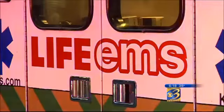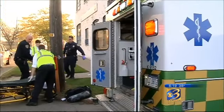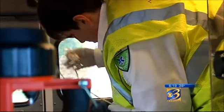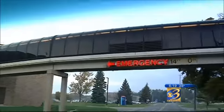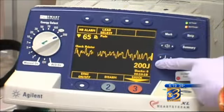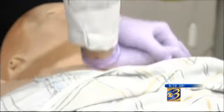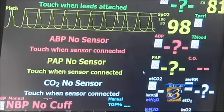I'm a 24-year-old female that is having difficulty breathing. Life EMS rushes to the scene. You're doing really good. Okay, I know it's really scary. It's a scenario these paramedics are fully prepared for. They've been through it hundreds of times in this state-of-the-art sim lab.